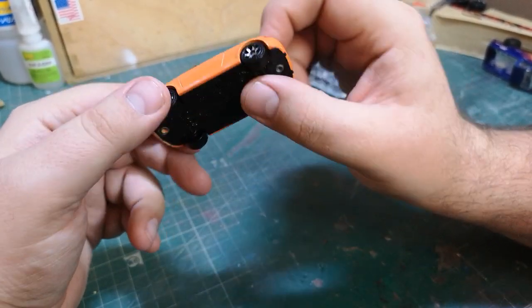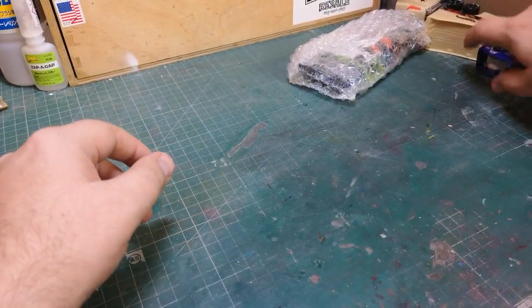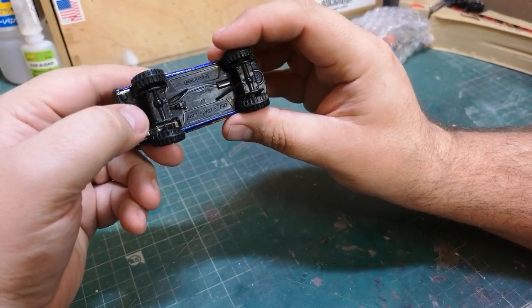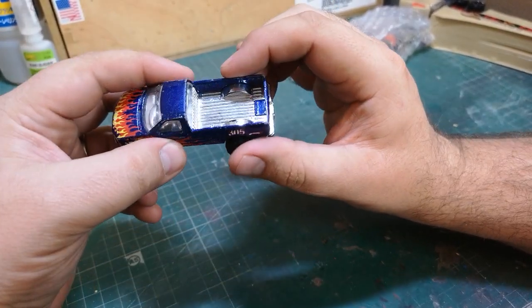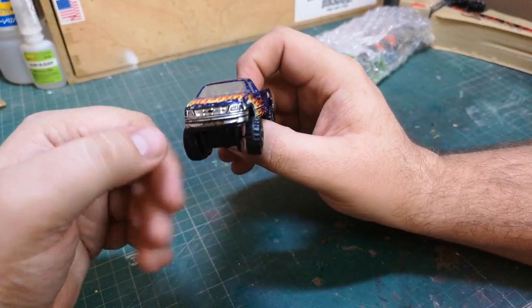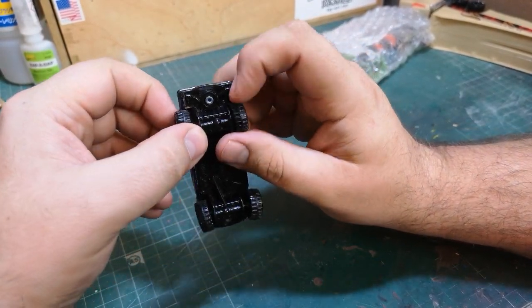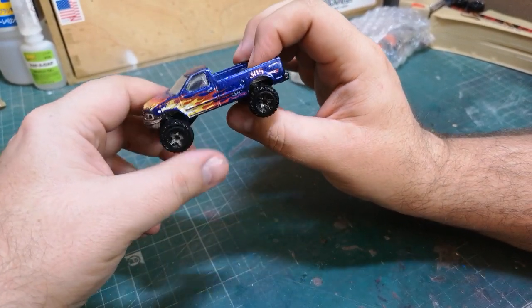Little 1.8 turbo quattro. What more do you need, really? So here we have the Ford F-150 pickup truck, or ute, down in Australia, New Zealand. What else do they call them in South Africa? I can't remember. But yeah, the old pickups.